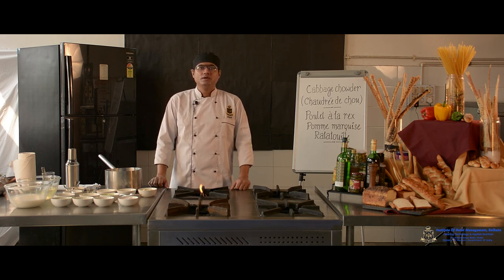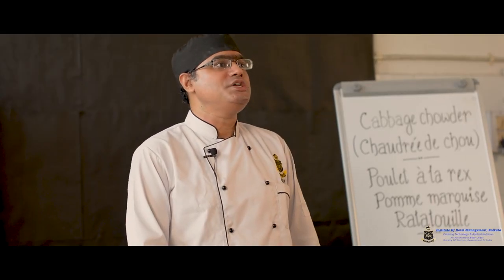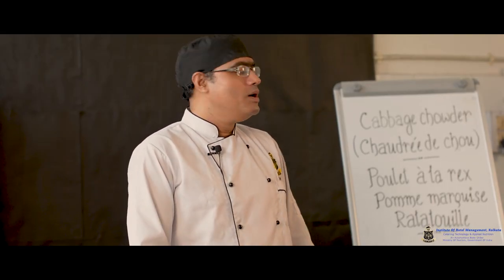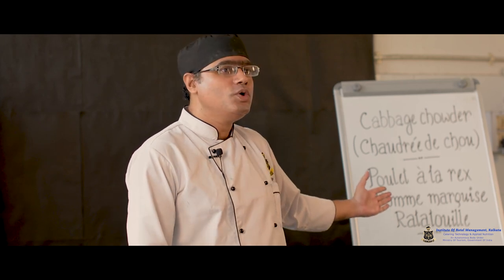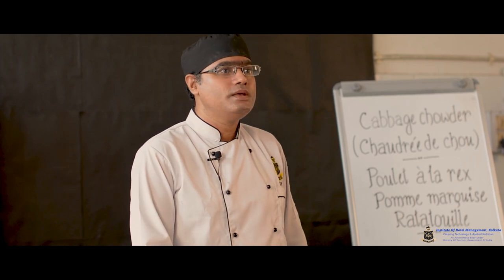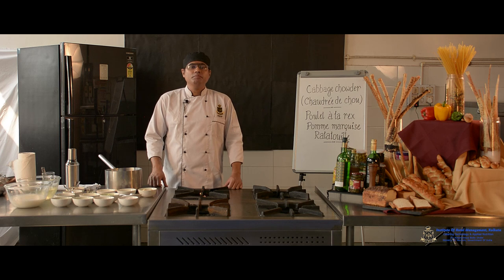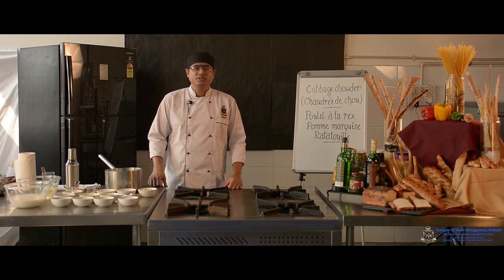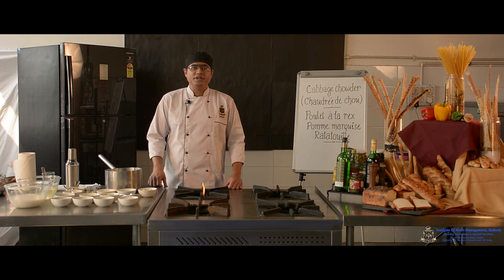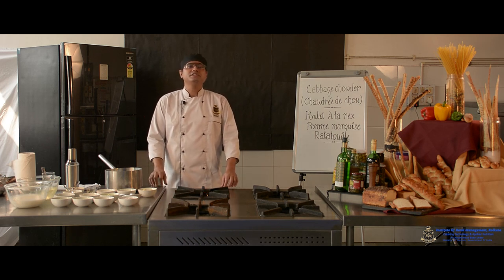This is Swarup Shah from IHM Kolkata, presenting one of the menus from the National Counseling Syllabus. The menu comprises Cabbage Chowder (Chowder de Chou), Poulet a la Rex, Pommes marquise, and Ratatouille. This is a two-course menu which comprises a soup. The main course consists of a chicken dish along with two accompaniments. One is a potato accompaniment, another is a veg accompaniment.